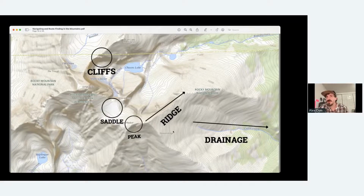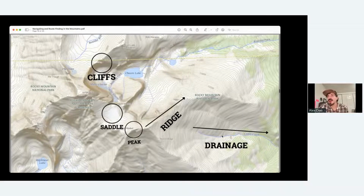Similarly, we have a drainage here in the bottom right. This drainage is just starting out. It literally forms right here. So it's very slight. You can see these Vs are not nearly as dramatic as the ridge up here. However, the nice telltale sign for a drainage is that almost always there's going to be a creek or river of some kind going down it. So on this drainage, we can see Cabin Creek runs down it.